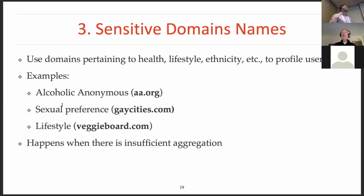And the third class of leaks we looked at are sensitive domain names. We use this to refer to domain names that are related to a specific health condition or religion or gender or some other personal information that can be used to profile users. And here are some examples on the slide.